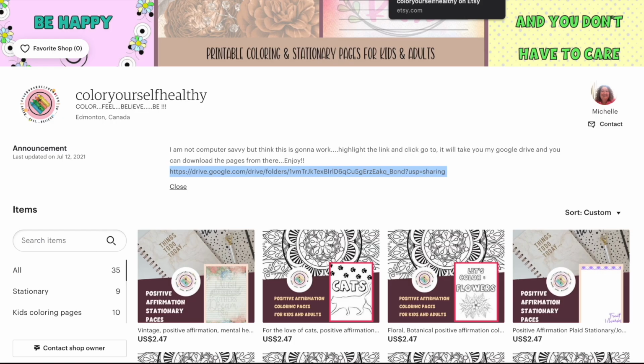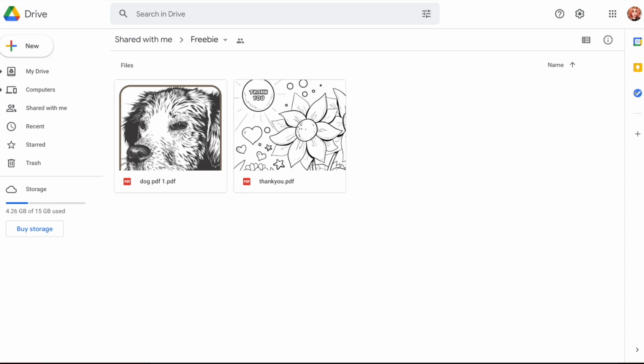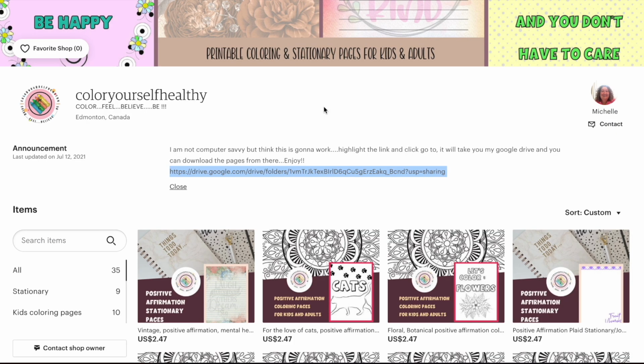You're not telling people that this goes on to freebies. It will take you to my Google Drive and you can download the pages from there. Enjoy. There is nothing here about free coloring pages, and there should be. These are actually quite nice. I think I'm going to download this later because it looks kind of cute.